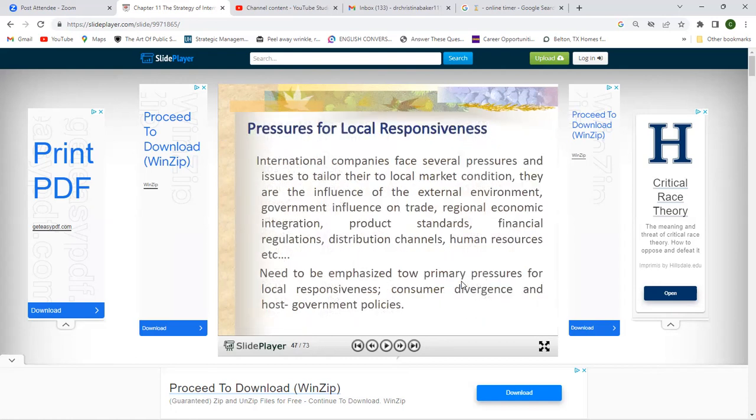Pressures for local responsiveness. International companies face several pressures and issues to tailor to their local market conditions. Their influence of external environment includes government influence on trade, regional economic integration, product standards, financial regulations, distribution channels, and human resources, etc. Need to be emphasized are two regular pressures for local responsiveness: consumer divergence and host government policies.